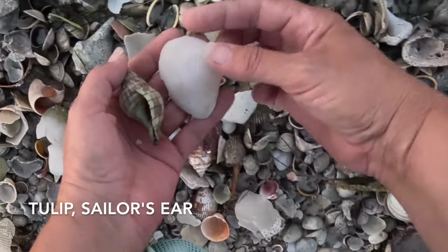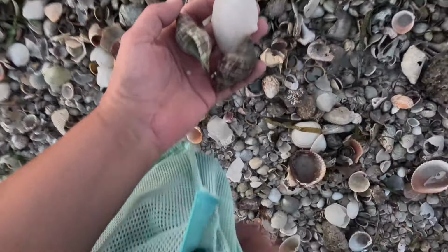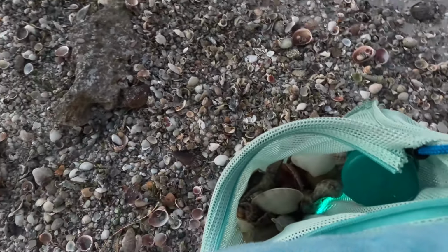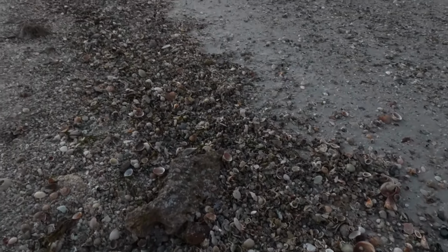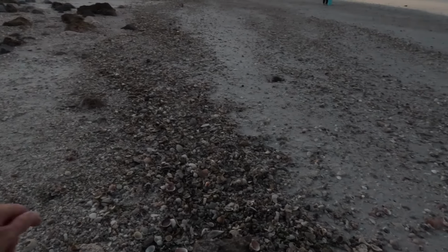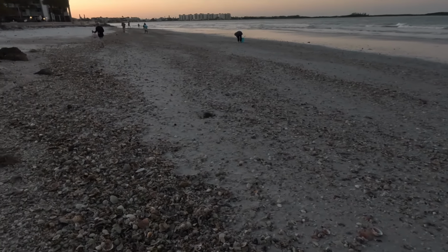Sailor's ears mixed in with everything. Boy, loads of tulips again. All kinds of fun goodies so far in this bag. And a rack line. And another rack line up there. And we got this lower stuff here. Plenty to hunt through today.